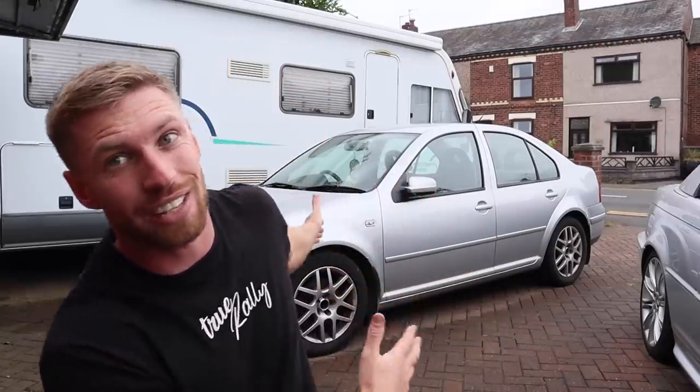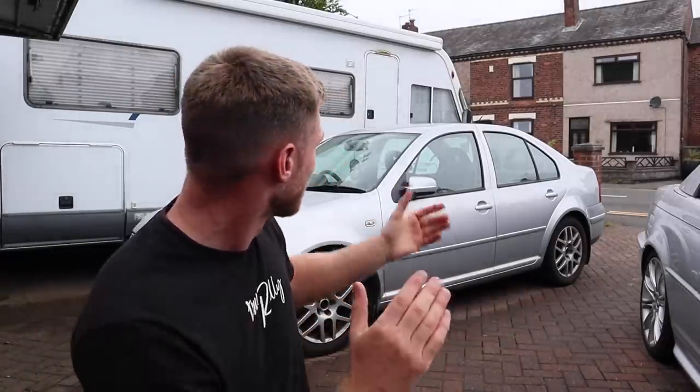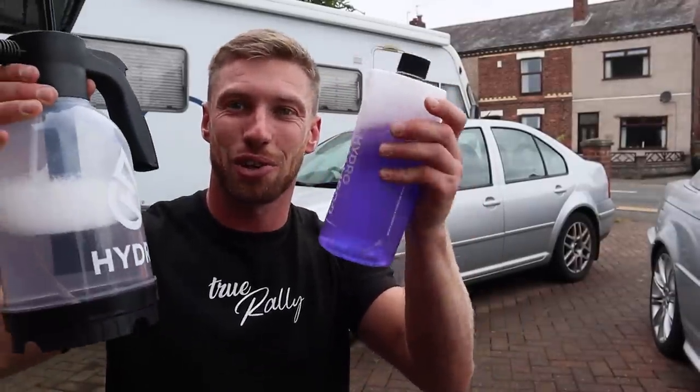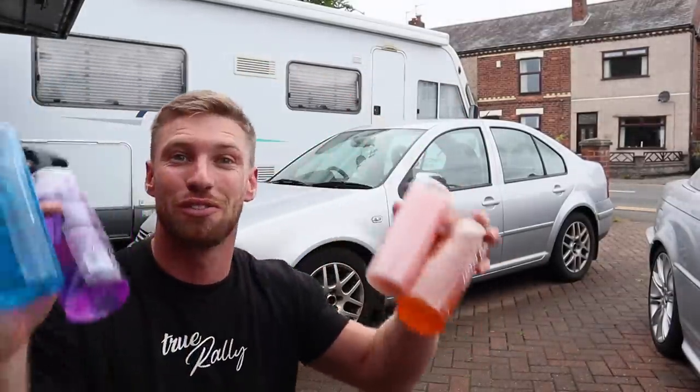So I'm going to be showing you what I do in terms of taking pictures and posting the car for sale, how to get a good sale, how to get a good advert. But first of all, we're going to clean the car. It doesn't look that dirty because it's silver, but it's been sat for about 4 or 5 months. I've never cleaned it, so this is well long overdue. Now, I've got my full Hydro products here to use. I've got loads. This is going to be the first time I'm going to be using all of them. So the car is going to be coming up lovely because we want a good advert.